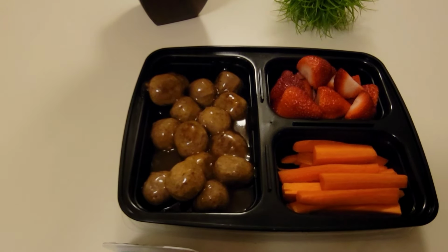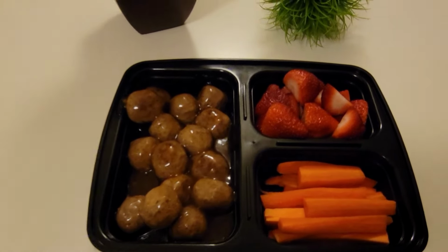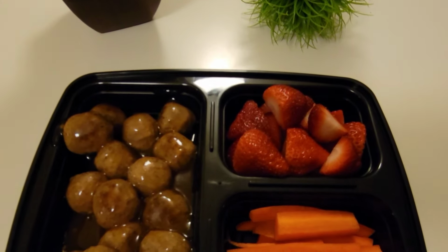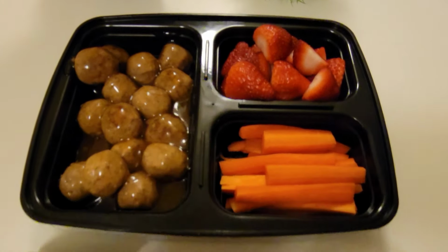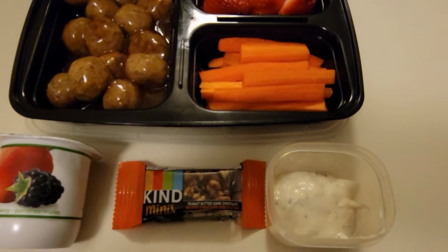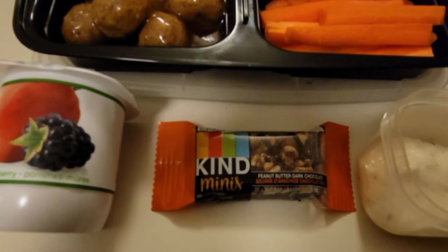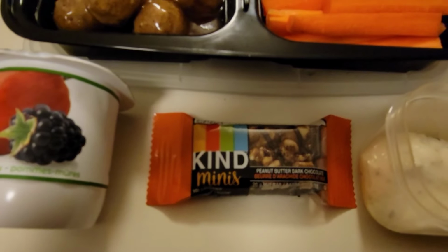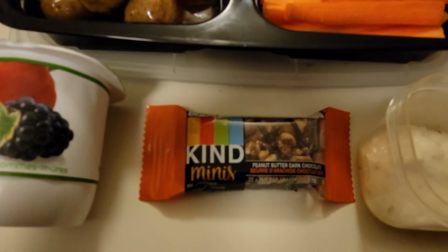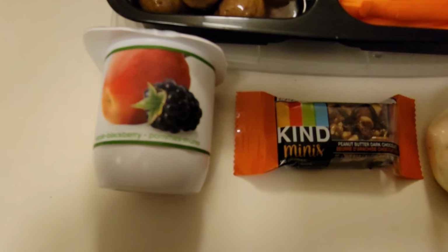He did not want any rice or pasta to go along with this, just the meatballs. He also has some sliced strawberries and carrots. I did pack some creamy garlic wing sauce to dip the carrots in. We didn't have any ranch. He will also be having one of these mini peanut butter and dark chocolate KIND bars. He also has an apple and blackberry flavored yogurt.